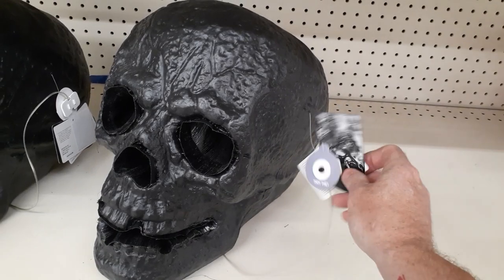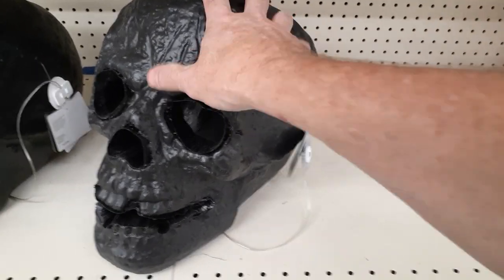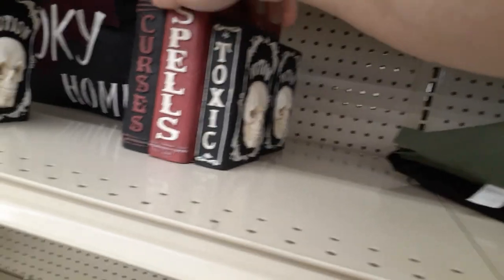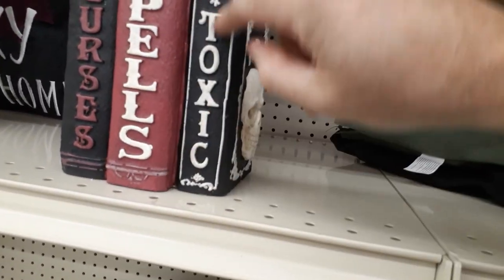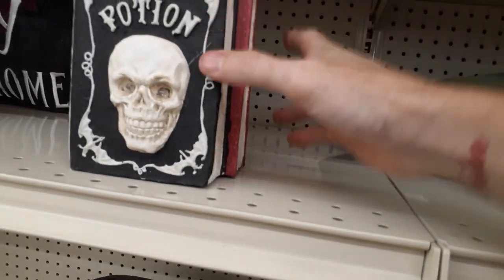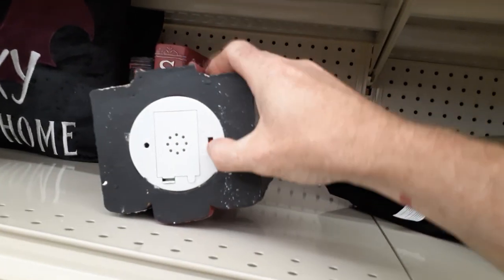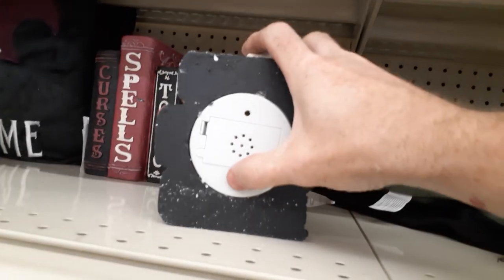Pretty sharp. So the LED skull, or fiber optic skull, is $35. And they got two of them. So that's pretty cool. Can use a dry brush. Looks like they've got some books that they have every year. Cure spells, toxic, with a little skull in front. And he lights up. Let's see. On. Nothing. Okay, so either batteries are dead or they're not included.